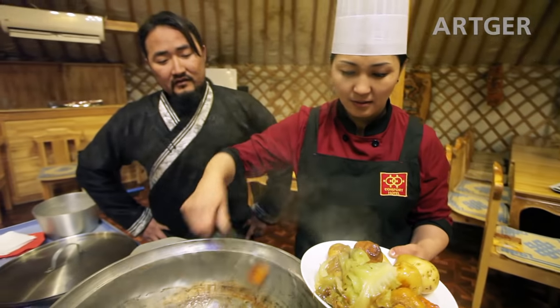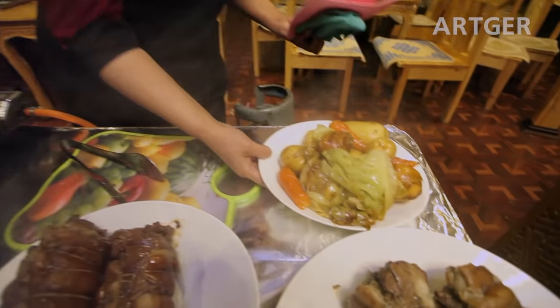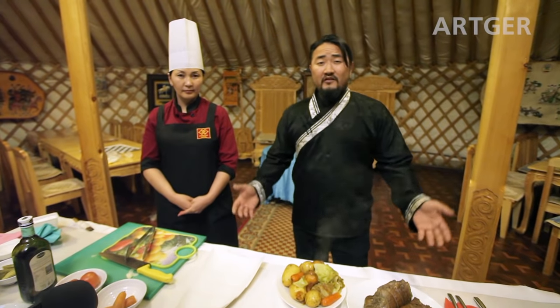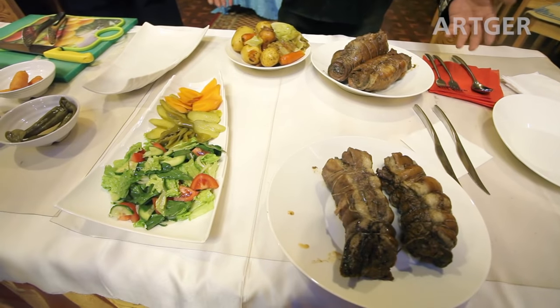Yeah, this dish is for the nobles. It's a very important dish for the festivals too. Zum food is almost done. Wow, it makes me so hungry.